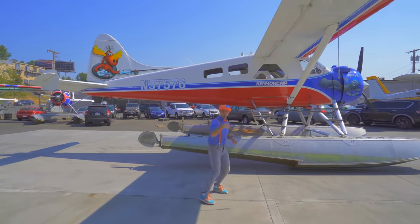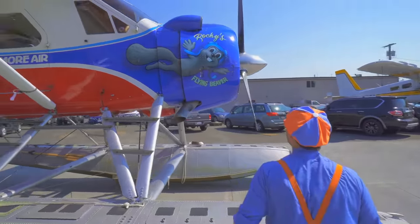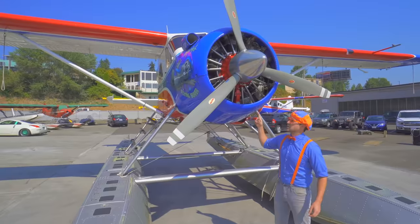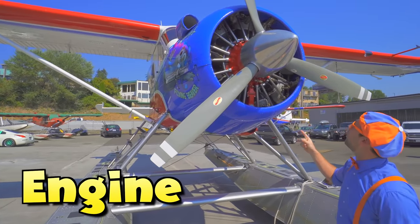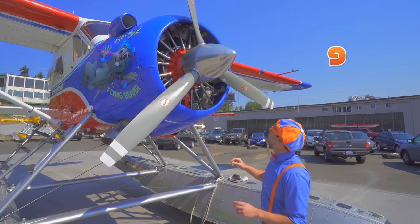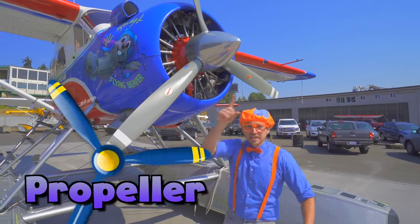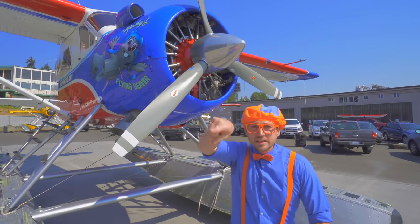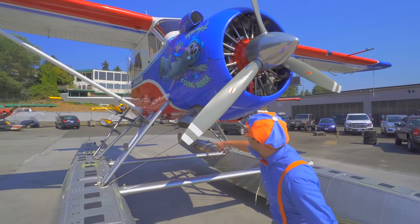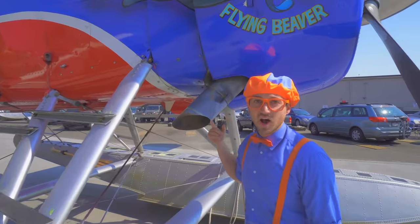Check it out, come up here. Oh, come to the front. Whoa, now that is a big engine. It looks like it has 9 cylinders. And do you see this? That is the propeller. It spins around in a circle really fast. Ooh, and down here, this is the exhaust.